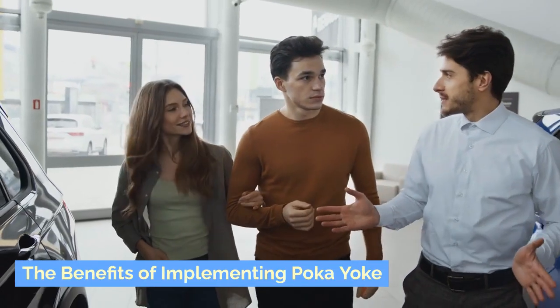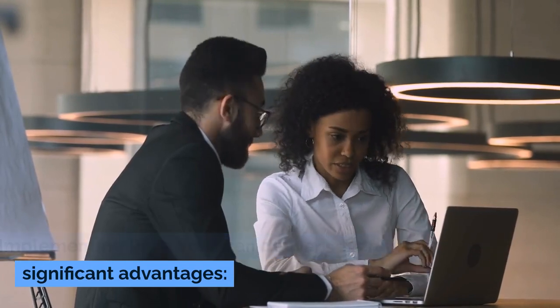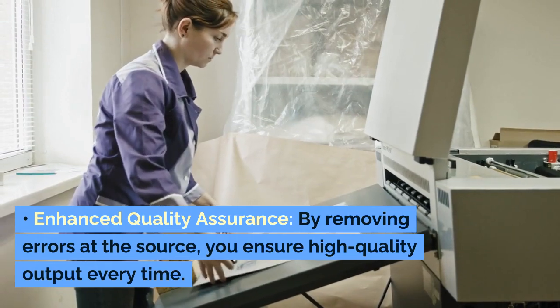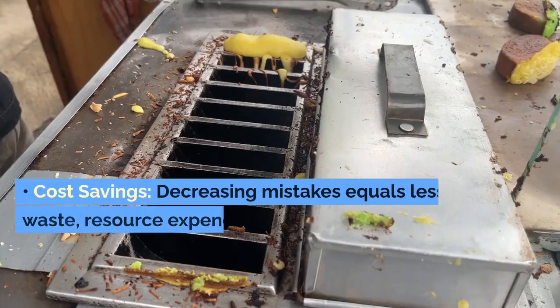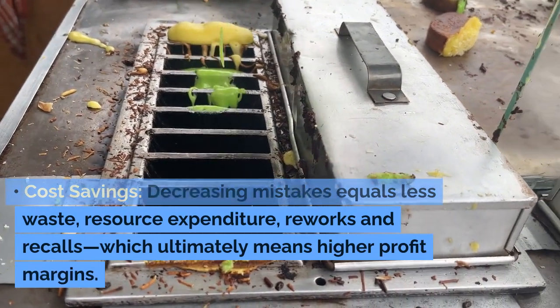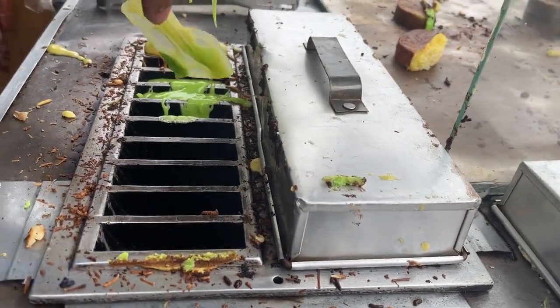The benefits of implementing Poka Yoke. Implementing Poka Yoke can deliver several significant advantages. Enhanced quality assurance. By removing errors at the source, you ensure high-quality output every time. Cost savings. Decreasing mistakes equals less waste, resource expenditure, reworks and recalls, which ultimately means higher profit margins.